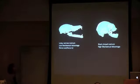And then on the other extreme, we have species that are the complete opposite. They have really short rostra. And if you look at this skull, and if you've ever seen a primate skull, you will notice that these are snouts that are shorter than most of the primates that you've ever seen. And this enables these species to have a high mechanical advantage, to bite relatively hard for their size. And then we have all the variation that lies in between.